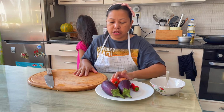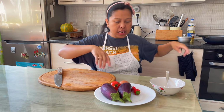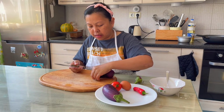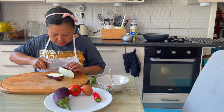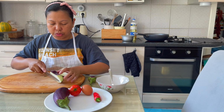So, okay. So first off, I have my pot there. It's heating up already. And I'm just gonna fry. That's one of my recipes. Just fry the eggplant. This one. Okay, because this is huge.